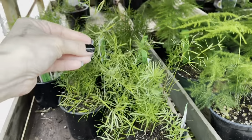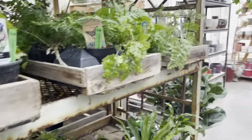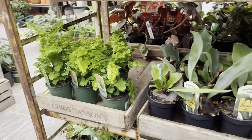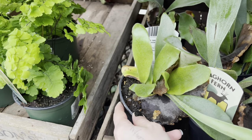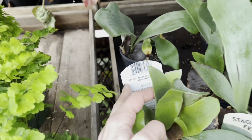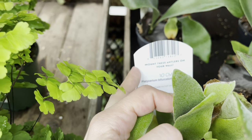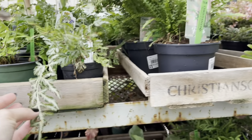They have, and this is something my mom used to grow, so this brought childhood memories to me. They're beautiful ferns. I actually like how they look. And then here's a famous one that everyone likes to mount on the wall. So this is the Neverland plant. Mount this on your walls. I like this one, it's very pretty too.